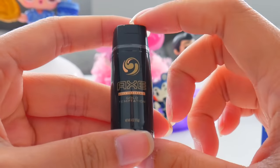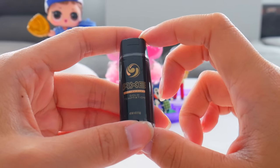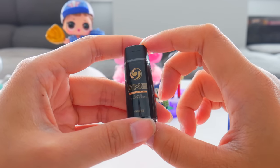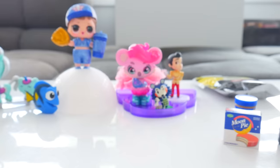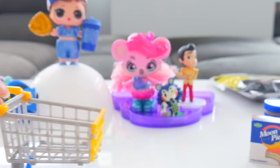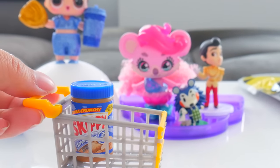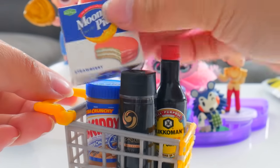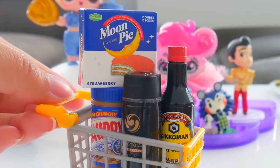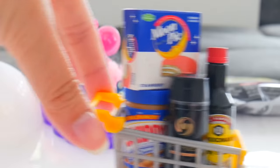And you know, to get rid of my peanut butter body odor, I got Axe Gold Temptation Daily Fragrance Spray. Oh yeah. Does it come in peanut butter scent? Time for shopping with my shopping basket. Put my peanut butter in, it's important. My Axe spray is important. I need some soy sauce, and on top of that, moon pie desserts. All right, good shopping day. Boop.